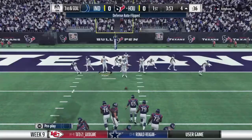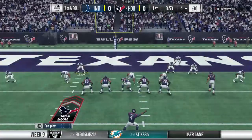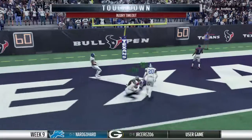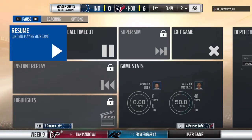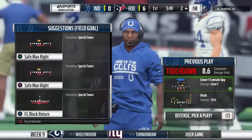Play number 8 here on the opening drive. This is 3rd and goal. A shotgun snap for Watson. That is caught. Hopkins for the Texans touchdown. Hopkins with touchdown number 8 on the year.